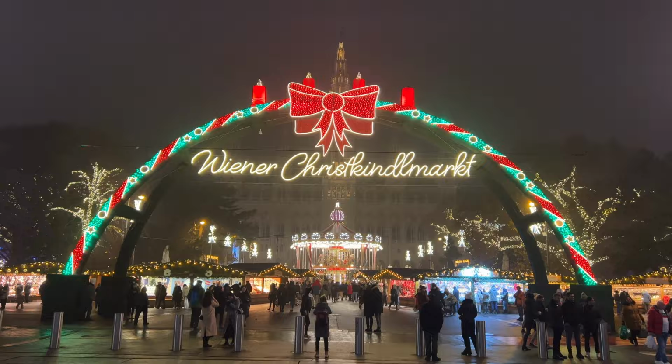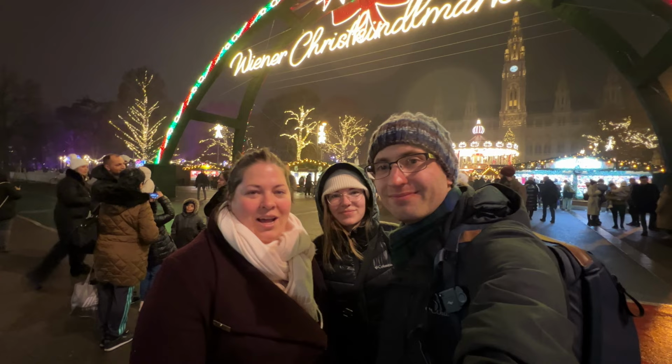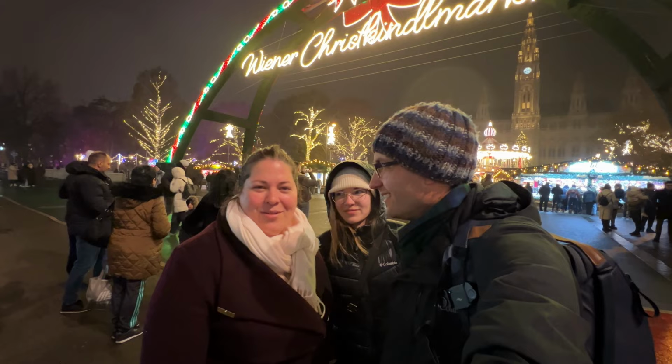Well, we have one last stop for the night. The Christkindlmarkt at the Rathausplatz, City Hall. Save the best for last, or at least the biggest and most impressive light displays for last. A lot of lights. Yeah, it's pretty big. Let's go check it out.